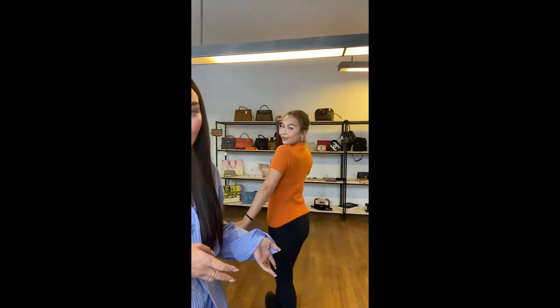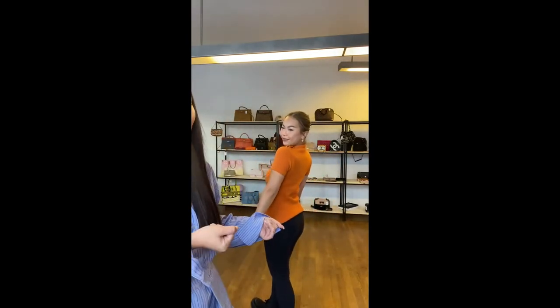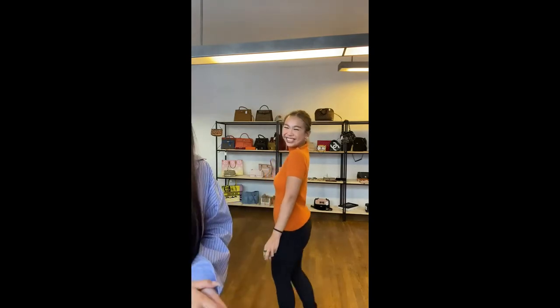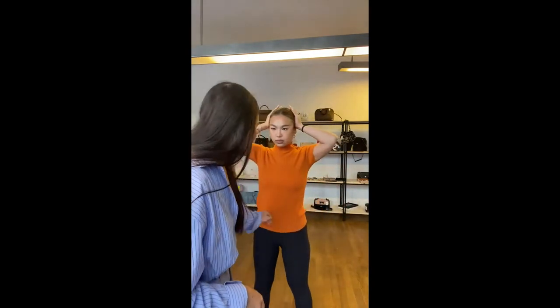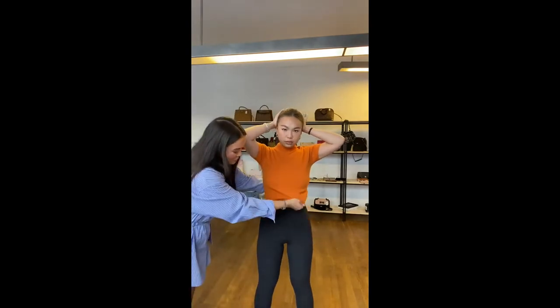Vivian, this is the orange top, guys, on Vivian. So Danica and Alex, this is a top on Viv. Viv's a UK 6. This is very stretchy, guys, so it would definitely fit a lot of sizes. I would say from a size 8 to 12, depending on how you want to wear it. I know Viv usually would put it up like this, which is what I would do as well.